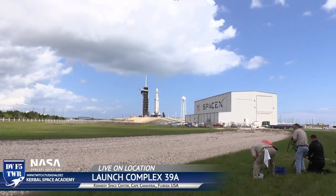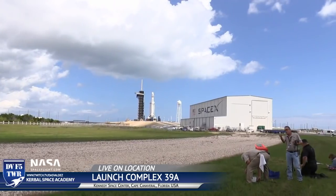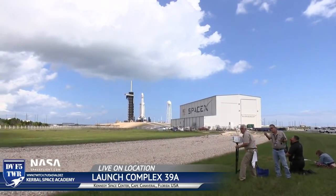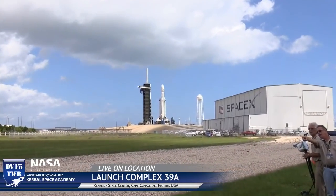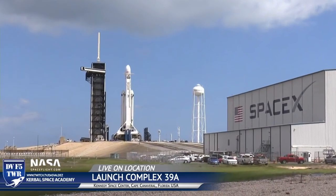No hydrogen in this one. This is actually the rocket grade kerosene. Yeah, this is rocket grade kerosene and super chilled liquid oxygen. So no hydrogen. No. Yep, not on this one.